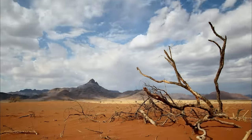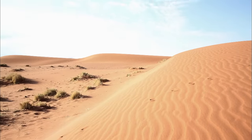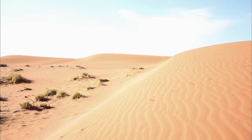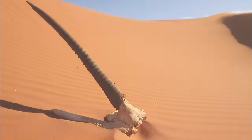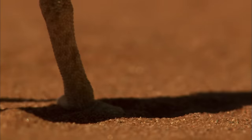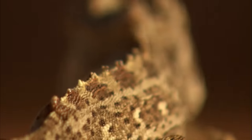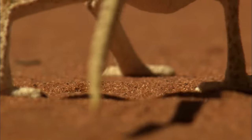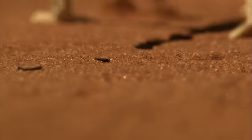The Namib Desert is over 45 million years old. The sand dunes at 300 meters are some of the biggest in the world. Towering, barren barriers. And yet home to more unusual residents. This is a chameleon with a difference. It lives on the ground. And it's the world's fastest. It needs to be.